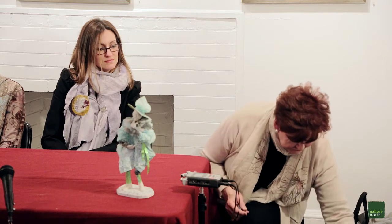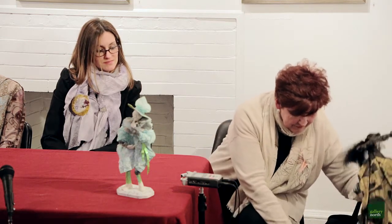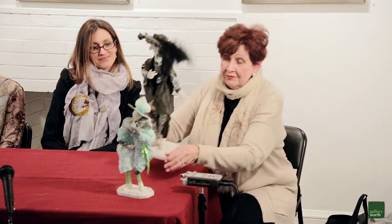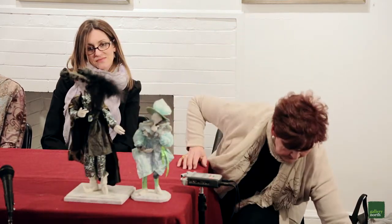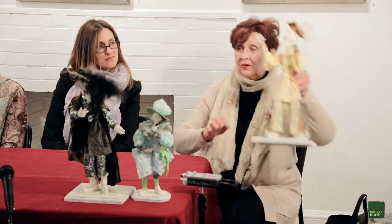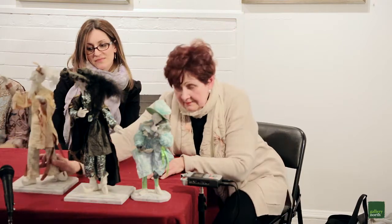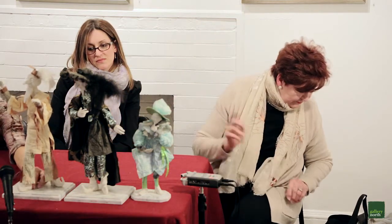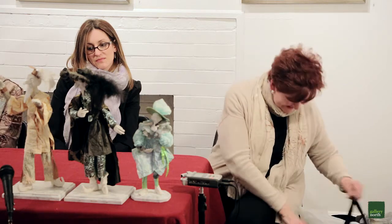Then I got on this whole big kick, and I did a whole series. And these were all my male figures. Actually, these were in a show here a few years ago. I think it was called Works on Paper. And then at the same time I'm doing that, I started doing these things. So I'm sort of all over the place.